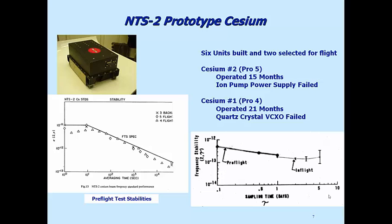Here's our flight performance pre-launch. That was right along the spec of an HP 5061, if you had one of those back then, with the standard tube. Looked about the same performance. This is some on-orbit data. Here's our pre-flight data. And in the longer term, we looked at the on-orbit data, and they matched up nicely, and that was good. That made everybody feel pretty good that we could actually launch it and not degrade the performance too much.